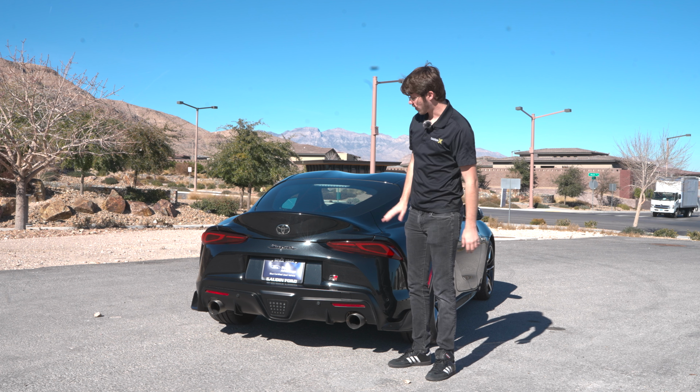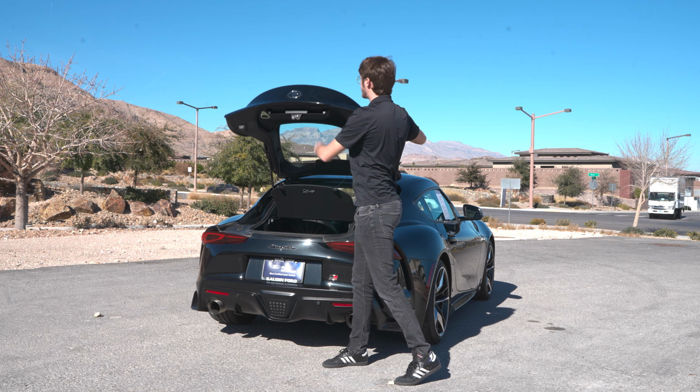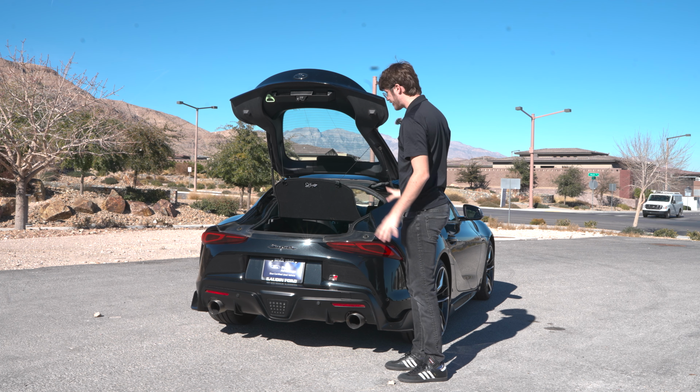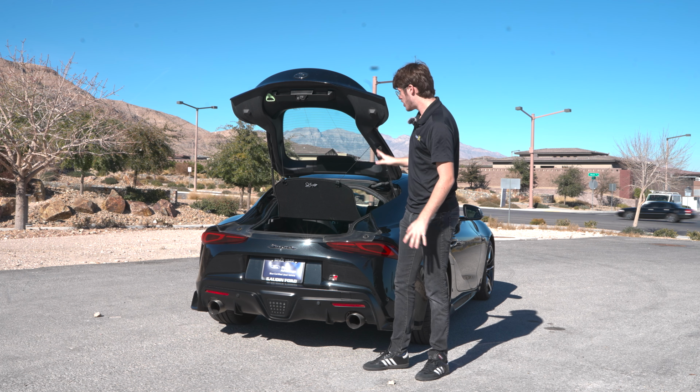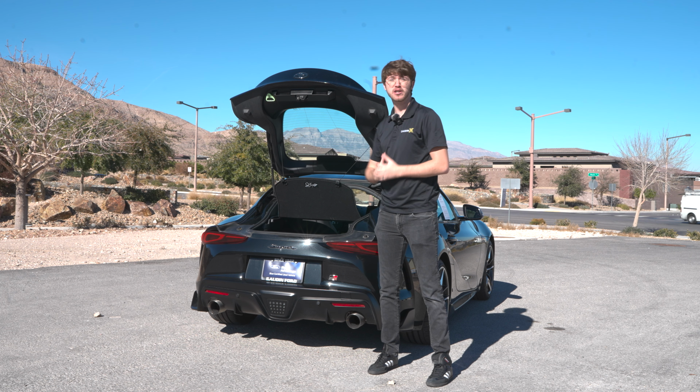Now, onto some of the things that aren't really the best with this car, it's going to be storage space. You have 10.2 cubic feet of storage space in the back here, which is not a lot to work with. Honestly, this is probably one of the big downsides of this car. You're barely getting a grocery run done here, but to be fair, if you're buying this car, I don't think you're going to want it for practicality, but you're going to want it for the fun.